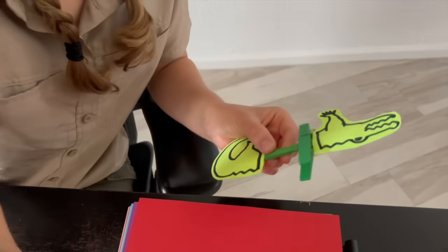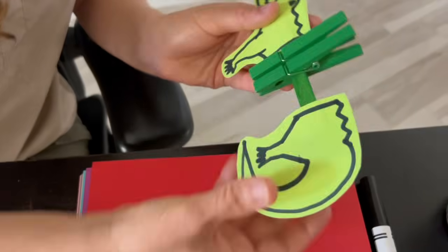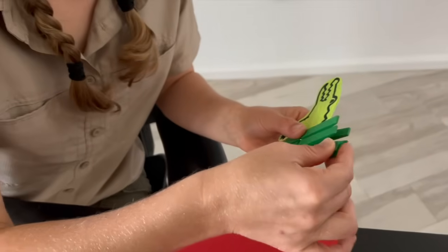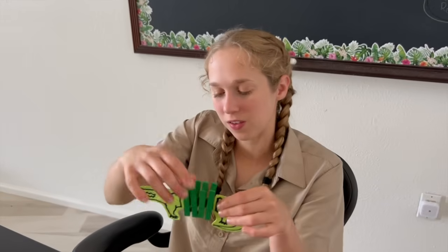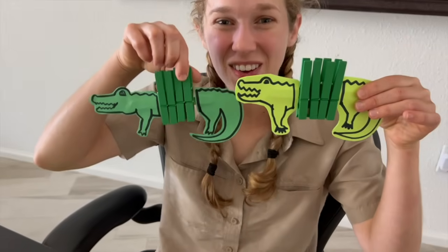And then you can hang him wherever you like, and even connect a picture or some beads on a string, or use them as a jewelry hanger. You could hang some jewelry on the top of the popsicle sticks. And there he is. Look how cute.